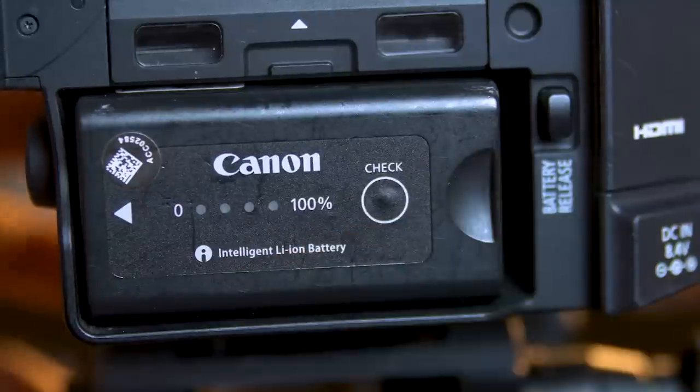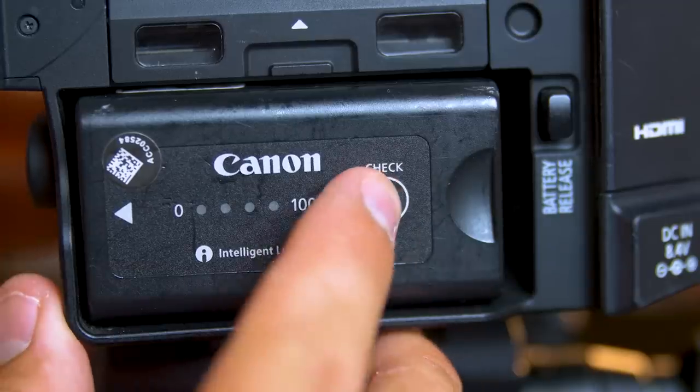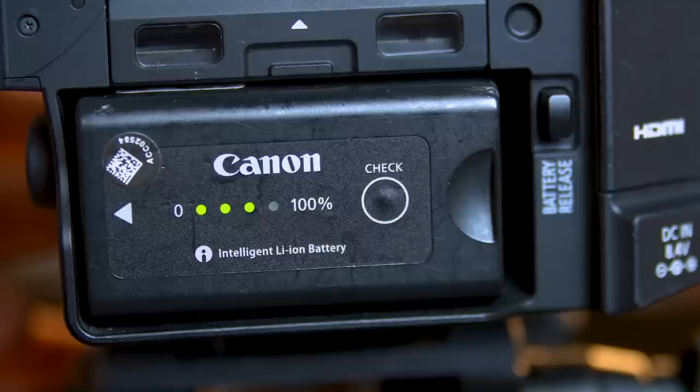Now, the battery on this thing packs a huge punch. It will last you probably around 5 hours. And that's a lot more than my DSLR batteries have ever lasted. So if you get 2 of these big batteries, I don't ever think you'll have to worry about battery life again. You will always be able to shoot. And also I love the fact that you can check the battery life on the actual battery by just clicking the button.